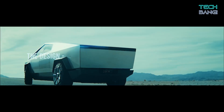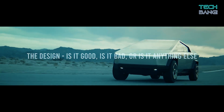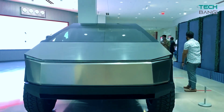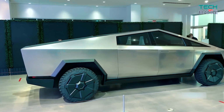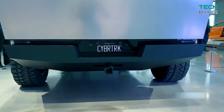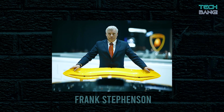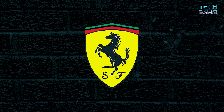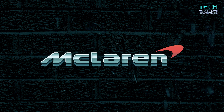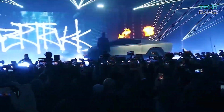The design. Is it good? Is it bad? Or is it anything else? Everyone has thoughts on the way Tesla's radical Cybertruck looks, but the design is purely subjective. So, a man who is one of the most influential designers of this sector, automotive designer Frank Stephenson, who has done stellar work with companies like Ferrari, BMW, McLaren, etc., shared his thoughts on Tesla's hulking pickup truck.